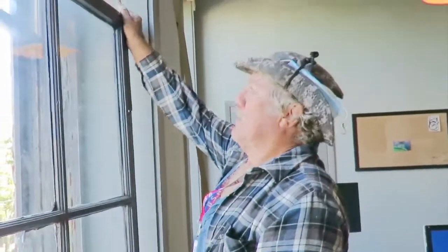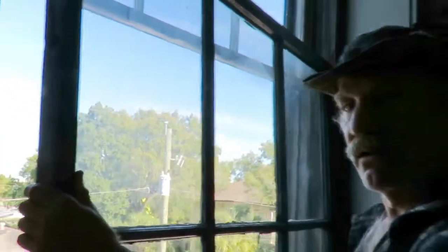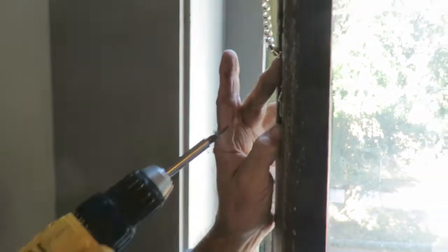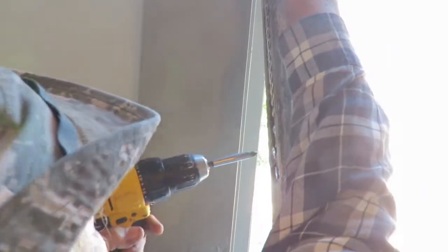The sash is balanced on one side, and all we have to do is attach the chain on the other. So while I've got slack in the chain, it makes it a lot easier to do this. That's not always the case. Sometimes there isn't any slack in the chain. I'm going to put a second screw in place. You know, just for good measure, I'm going to put a third screw in.